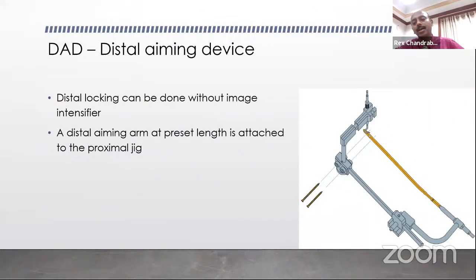And for distal locking nowadays, the recent distal aiming device has come. There are a lot of new technologies, even a magnetic locking device has come.